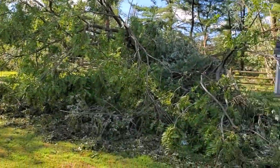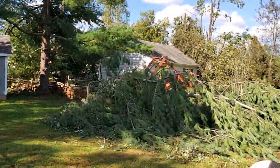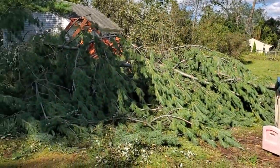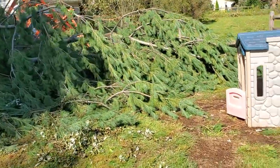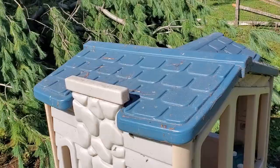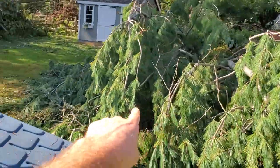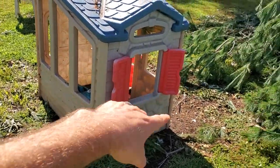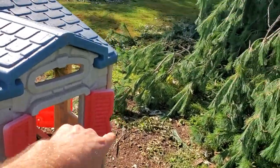So yeah, this is half our backyard just consumed with this. There's another crane just to show you this. It's been utter insanity here. My kid's play set used to be right here. You can kind of see the area where the land's bare, and I moved this thing over where the play set was. It used to be right here.